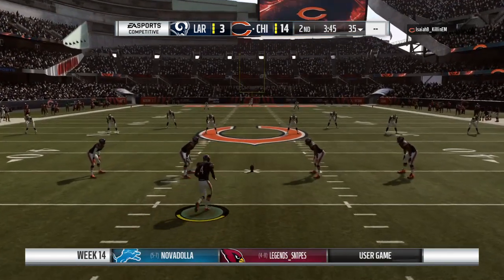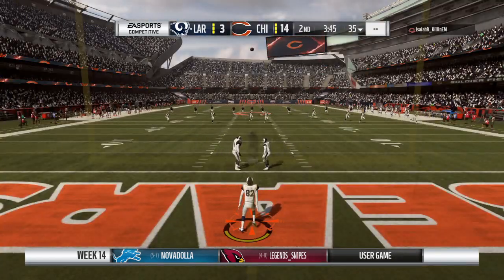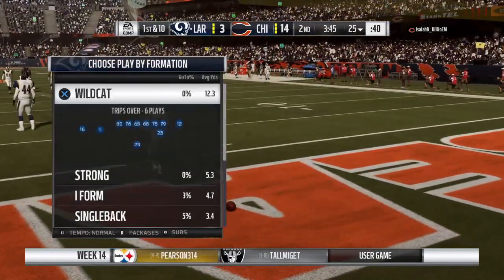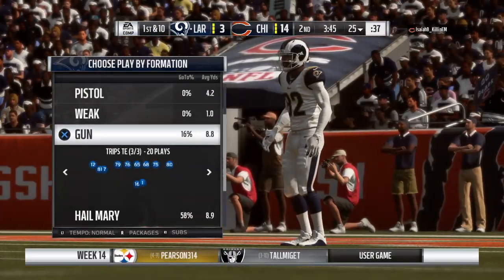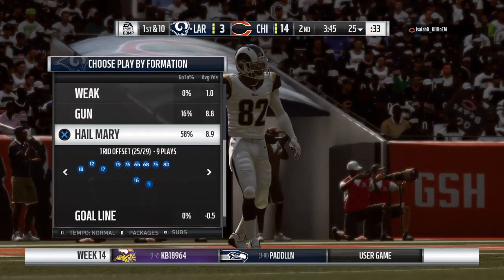Elliott now to kick this one away. This is taken about 7 yards deep, and no run back here. This will be a touchback, and it comes out to the 25-yard line. The Rams offense now making their way out to take over.